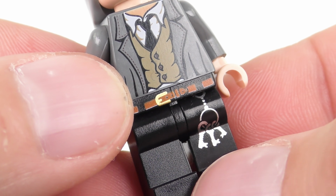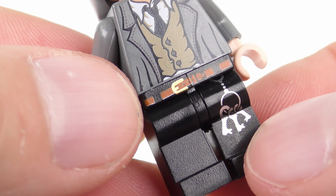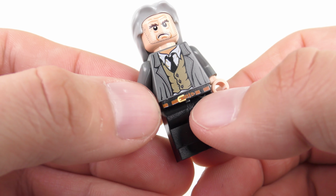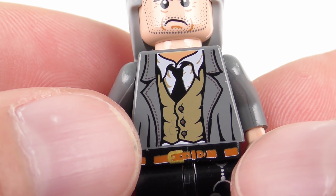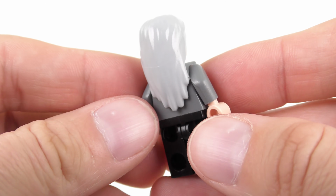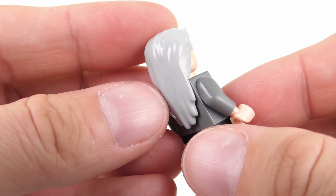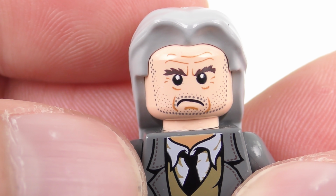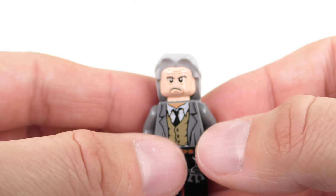The printing here is great. We've got these black pants on here with the exclusive print showing the keys on the leg, and then a brown belt. It's not often LEGO print this part of the pants, but that looks great. And then finally we also have his kind of scruffy shirt and tie ensemble with the vest underneath and the longer jacket on top. Let's see, do we have some printing around the back? We do not, but we do have this long hairpiece, very scruffy as you'd expect, and no alternate expression. Let's take a closer look at that expression. Yeah, it is very dour, unshaven, and he looks as miserable as you would expect.